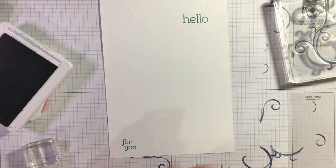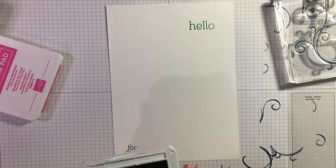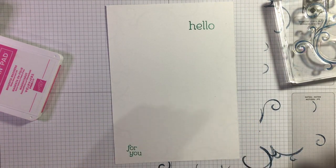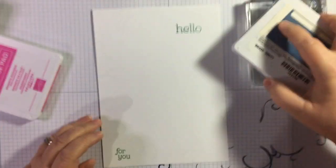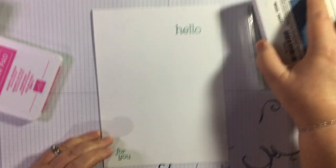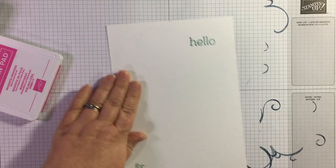So yeah, that's it. It's been so exciting to be able to take part in this blog hop and showcase Sam's stamp set. I think it's an amazing stamp set. I think it's great for beginners and experienced crafters alike. There's so many little elements on it and you can't really go wrong with it. So I don't know what I'm going to do here, but we'll just see.